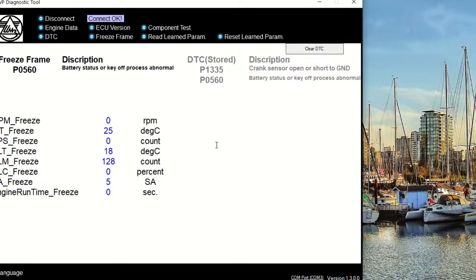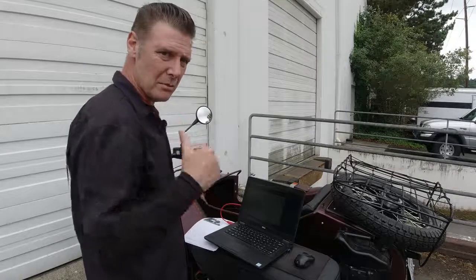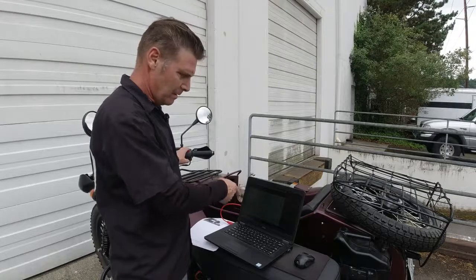These guys want me to move. I'm disturbing them, so hold on a second. Sorry, I had to move the bike. I was disturbing the people inside the warehouse, so we're going to start this again and get back to it.